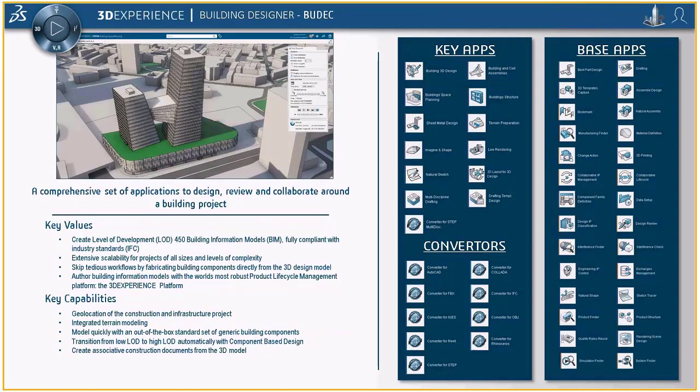The Building Designer. This is where we see there's been a mixing of Concept Building Designer and the Architectural Detail Designer. So there's building engineering 3D design, building and civil assemblies, building space planning, building structures, sheet metal, terrain, imagine and shape, live rendering, natural sketch, 2D layout for 3D design. We've included also the converter for step multidiscipline because that was always a sore spot in the past where, if you wanted to do a batch export of step, you needed a new role.